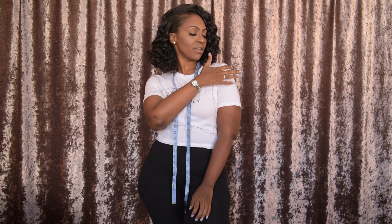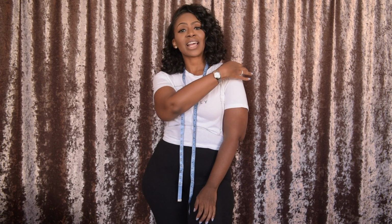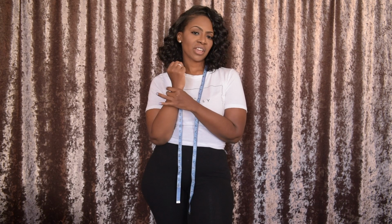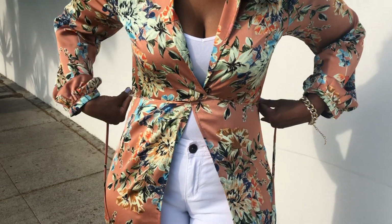I love the duster. It has a little bit of detailing right here on the shoulder, like a slight strap from the shoulder to the neckline that connects with a button, and it has gathering in the wrist, so it fits in at your wrist. I wouldn't call it a kimono because it's not super oversized and flowing. It's pretty straight, and it has long strings that tie in the waistline.